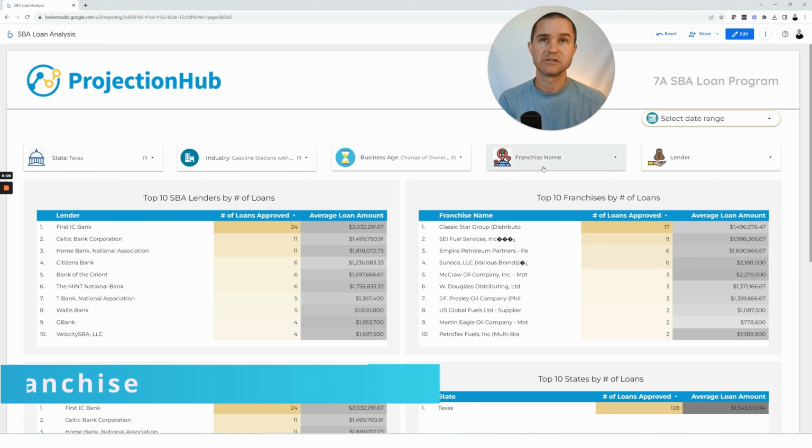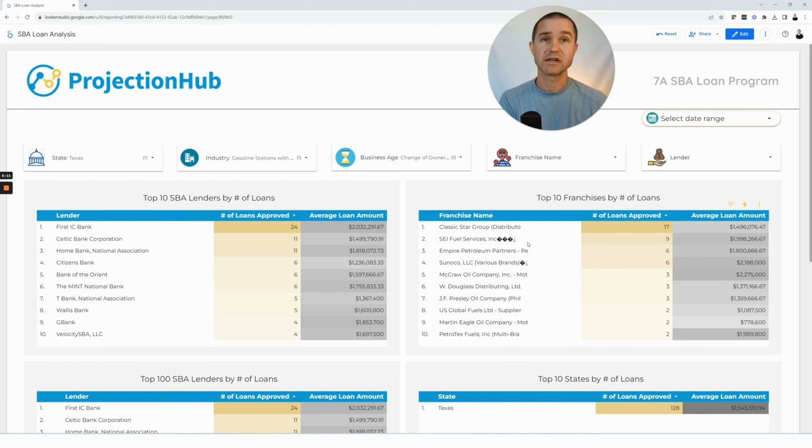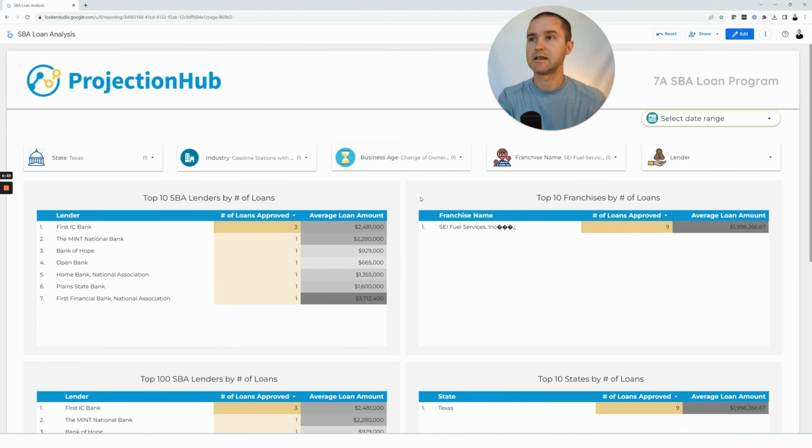You can even do this by franchise. If you are looking to open a gas station franchise, you can even pick your franchise name here. So maybe let's just pick one off the list here. We'll do SEI Fuel Services. Let's just look at this one. And now we can see First IC Bank has done three of the loans. So again, they're the top SBA lender for this franchise in this industry in Texas. This really allows us to narrow down a lot.